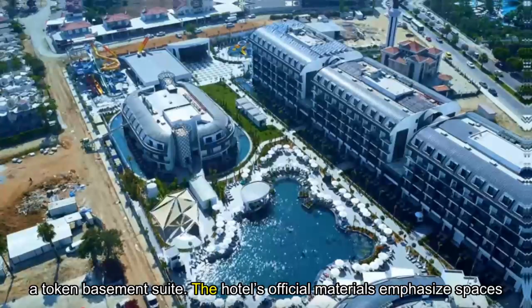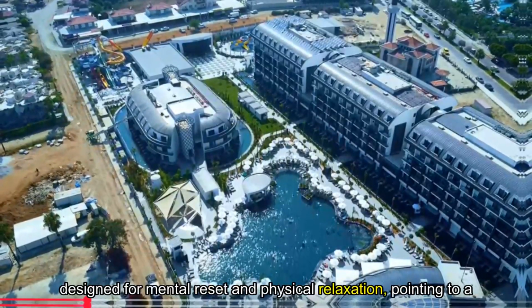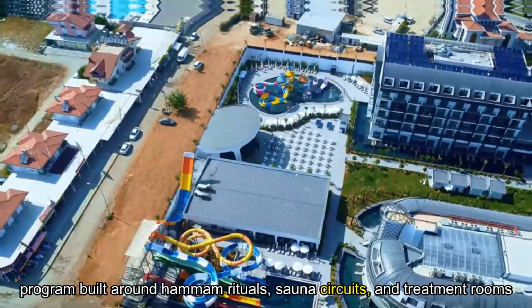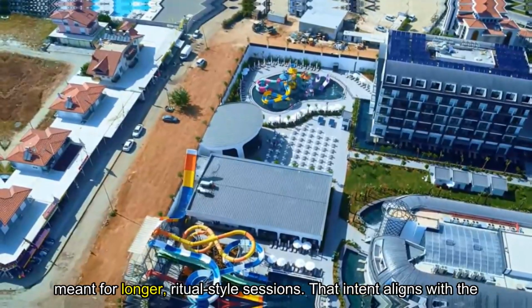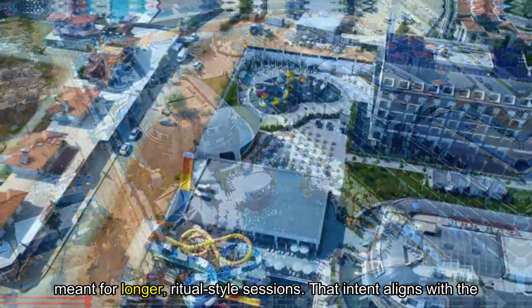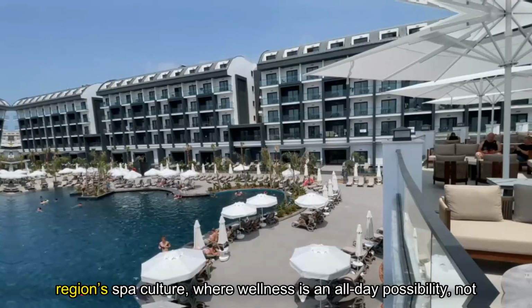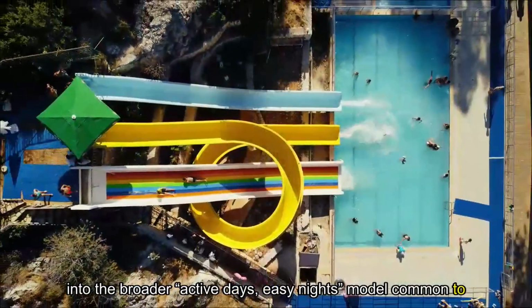A calm counterweight. The spa and wellness complex is a core pillar rather than a token basement suite. The hotel's official materials emphasize spaces designed for mental reset and physical relaxation, pointing to a program built around hammam rituals, sauna circuits, and treatment rooms meant for longer ritual-style sessions. That intent aligns with the region's spa culture, where wellness is an all-day possibility, not a one-hour add-on.